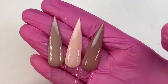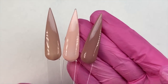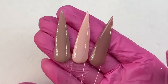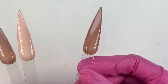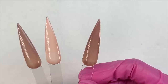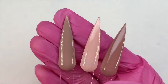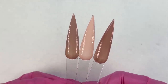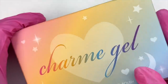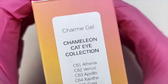So here are those three milky nude colors swatched. It is a little bit difficult to see the difference on camera between the very far left and far right color. The one on the far right gives off a little bit more of a mauve-y or pinkish hue, and the one on the left gives off more of a brown tone. They are completely different, but it was just a little harder to see on camera.